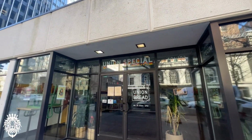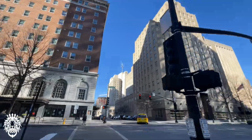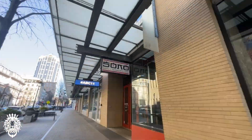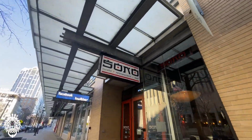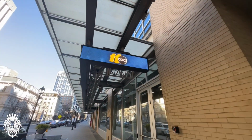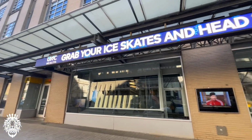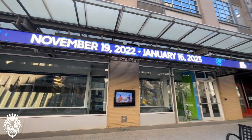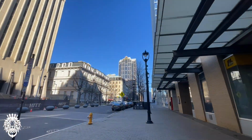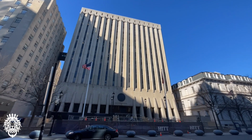This is Union Special. It's a bakery with very addictive bread products. Next up, this is the Hudson. It's a condo building. It used to be Belk, a department store. Hudson Belk was the department store downtown. They closed their downtown location, and these were converted into condos with first floor shops, restaurants. That was ABC 11, the local ABC affiliate here in the area.